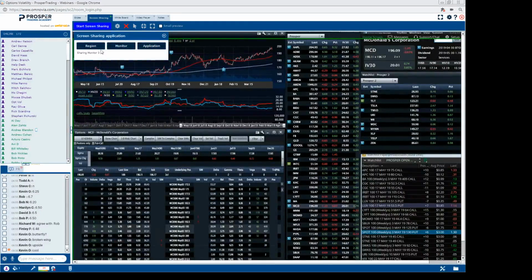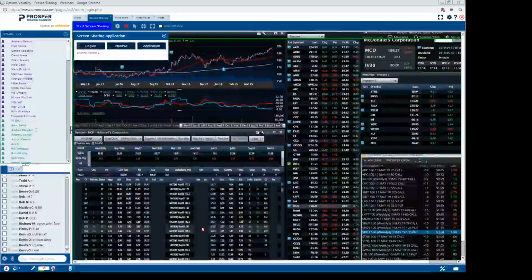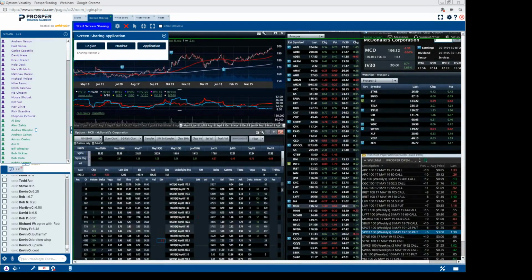All right, well, given the expected range to the upside at around 203, let's just look at a calendar first. See what volatility is doing going out here.